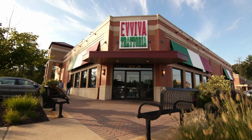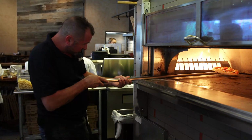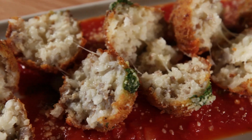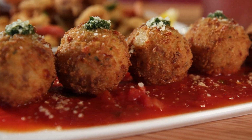With 6 locations across Massachusetts, Aviva Trattoria is a big, bustling restaurant pumping out lots and lots of Italian comfort food. And their arancini is the perfect way to start your meal. Stuffed with Bianco and Sons sausage and plenty of cheese, these crispy spheres are topped with a dollop of pesto and served on a bed of marinara for added flavor.